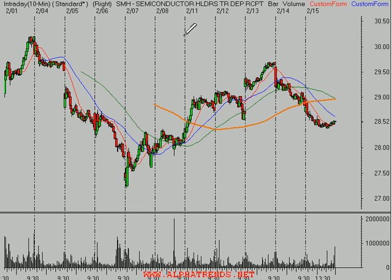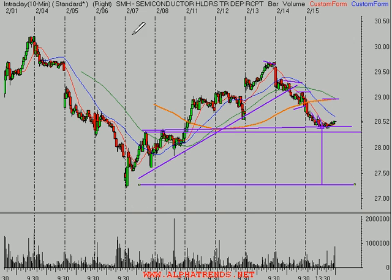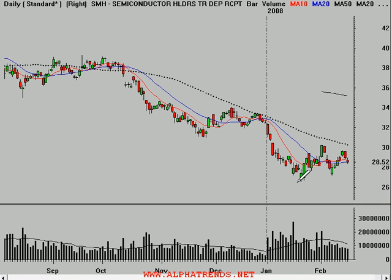For the semiconductors, the SMH, we saw a nice recovery, little uptrend in here. The uptrend line was broken yesterday, and we've got the lower highs and lower lows. Market is also back below this 5-day moving average, and looking for maybe a test of right here. We were looking yesterday at a move down towards 28.50. Closed at 28.52, so came right towards that level. And I said that breaking below 28.50 would likely lead to a move down towards the recent lows near about 27 and a quarter in that area.